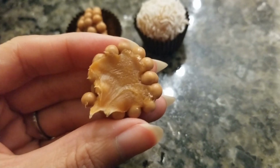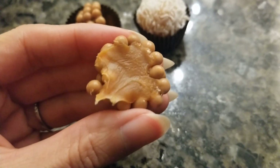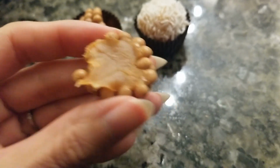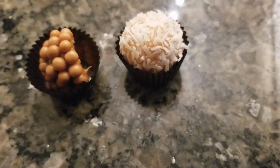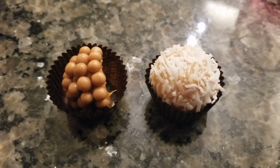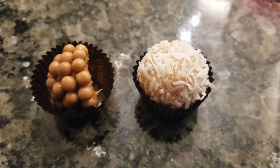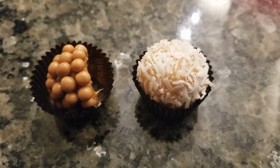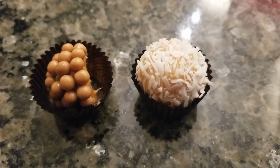Here is what the salted caramel one looks like. Oh, it looks so good. Let me try it. Mmm. Oh my gosh, it's so good. It's like a little ball of caramel. It's so good.